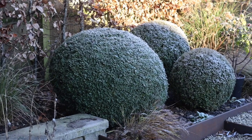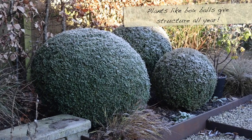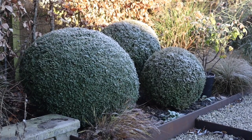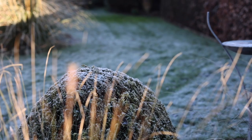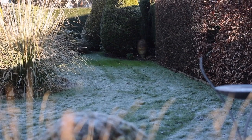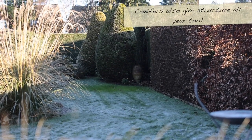The next element that I made sure we incorporated was box balls. Now I like those for the form. They give some real structure to a garden after all the summer flowering plants have gone. They work all through the seasons, particularly so in winter, and you'll see here I've got several dotted around the garden. Alongside the box balls, I've also got a lot of conifers in the garden that we keep clipped and in shape, so they also add a lot of structure and keep a nice winter interest.